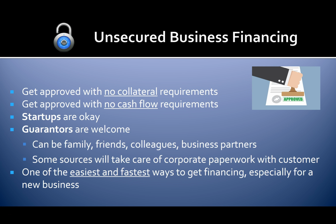Your guarantor can be family, friends, colleagues, or business partners. Some funding sources will even take care of corporate paperwork with you. This is one of the easiest and fastest ways to get financing, especially for a new business.